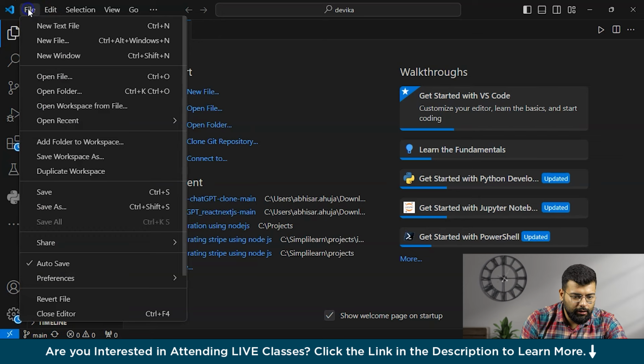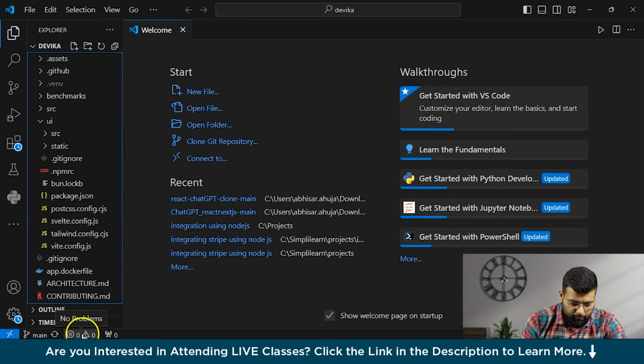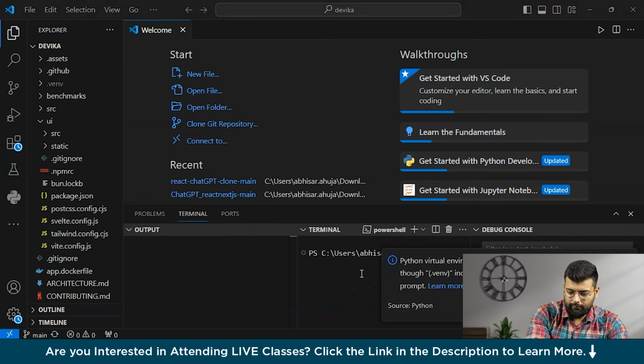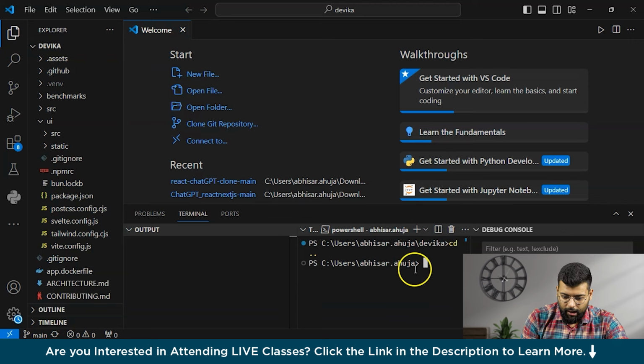So here, what we'll do is we will create a new one. That is, you could see the welcome page here. We will create a new file, or we'll just open the terminal here. So this is our terminal. Currently we are in the Devika folder. We'll get back from here, and we are here in C users Abhisar, and here we will create another folder and name it first project only.